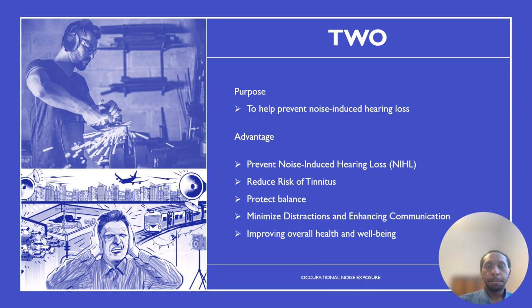So let's go to the purpose and advantages of hearing protection devices. The main purpose of hearing protectors is to safeguard hearing from damage caused by excessive noise, and to help prevent noise-induced hearing loss. The advantages of it is to prevent noise-induced hearing loss. Noise-induced hearing loss can lead to a gradual or sudden decrease in hearing ability, which can be permanent. It can reduce risk of tinnitus. Exposure to loud noise can trigger or worsen tinnitus, but wearing hearing protectors can reduce the risk of having that condition. Hearing protectors can protect balance.